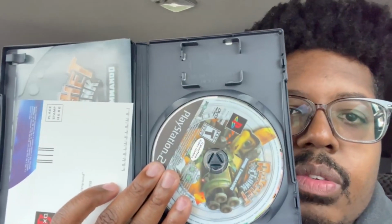The next game in my pickup is Ratchet & Clank Going Commando, and this is the second game in the original trilogy for the franchise. I'm still going to go ahead and make sure that I get the first and the third game, but this is a super clean copy of the second game, and I just could not pass up on it for sure. And if you're wondering if it is complete, why, yes it is, with the manual and the disc.